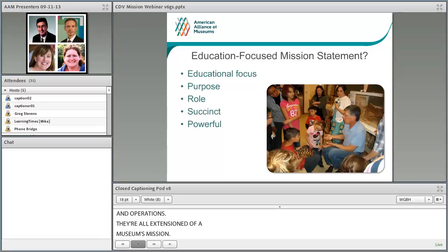The mission gives the governing authority a foundation from which it can strategize. The governing authority sets the museum's strategic direction through the mission, which impacts the policies and plans influencing staff actions and behaviors. So would anybody like to jump in and say why an education mission statement?